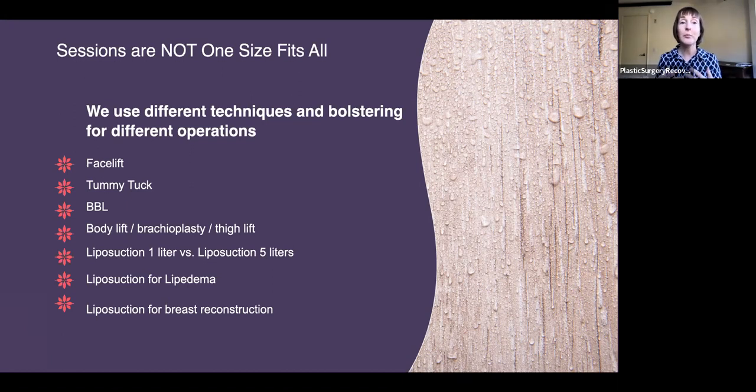For the body lift, brachioplasty and thigh lift, you use some different techniques, because this is sometimes not only the liposuction, but there's also been an incision. So you have to be very sensitive around the incisions and not move the skin too much while the skin is still healing up. That would be similar to the treatment that I would do near an incision near a tummy tuck. And then liposuction 1 liter versus liposuction 5 liters.